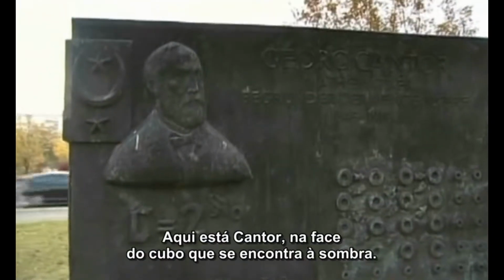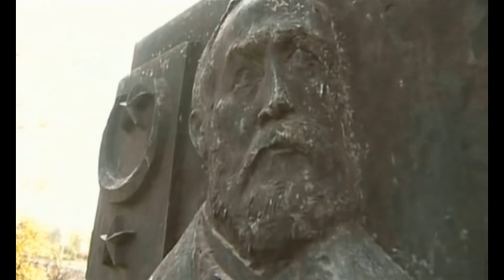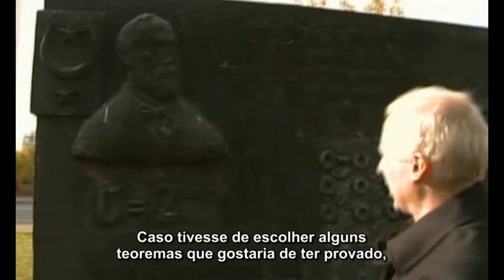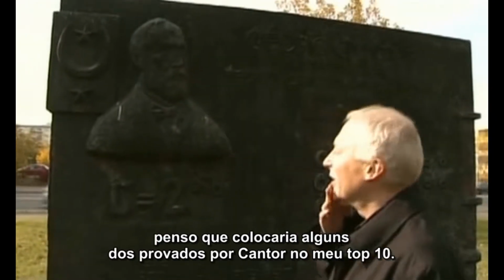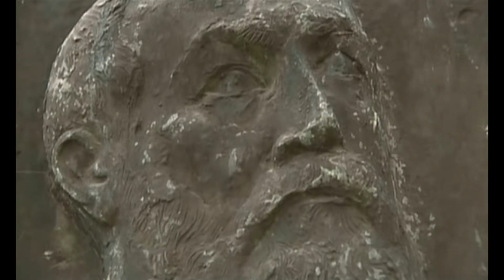Aha! Here we are, on the dark side of the cube. Here's the man himself, Cantor. Cantor is one of my big heroes, actually. I think if I had to choose some theorems that I wish I'd proved, the couple that Cantor proves would be up there in my top 10.